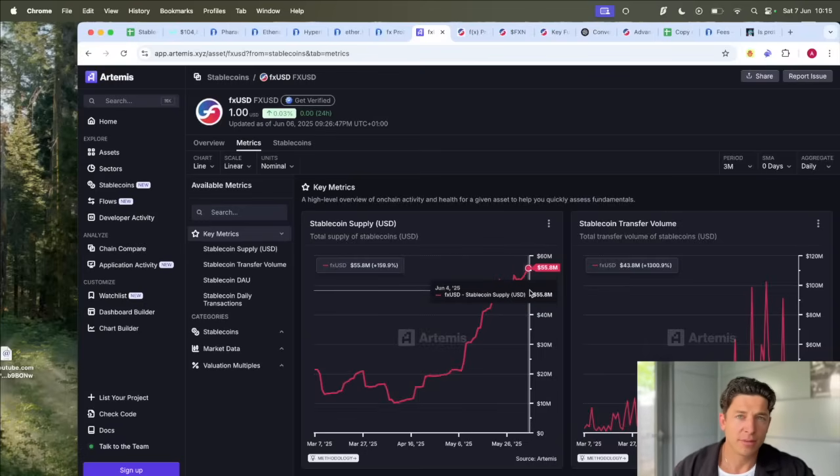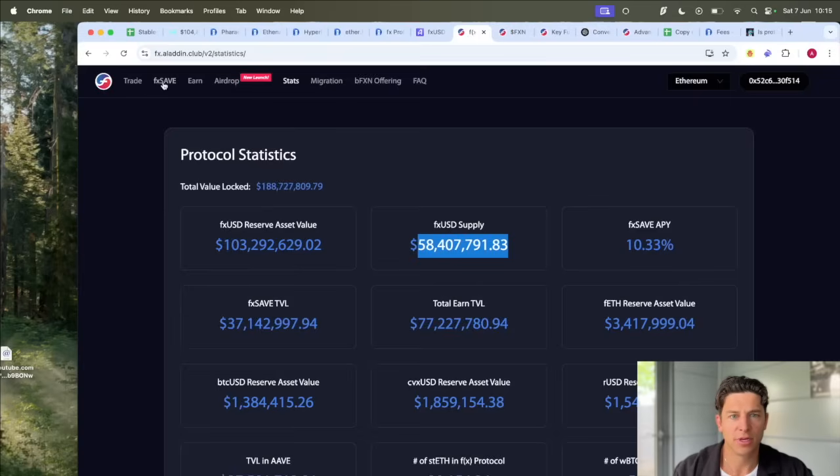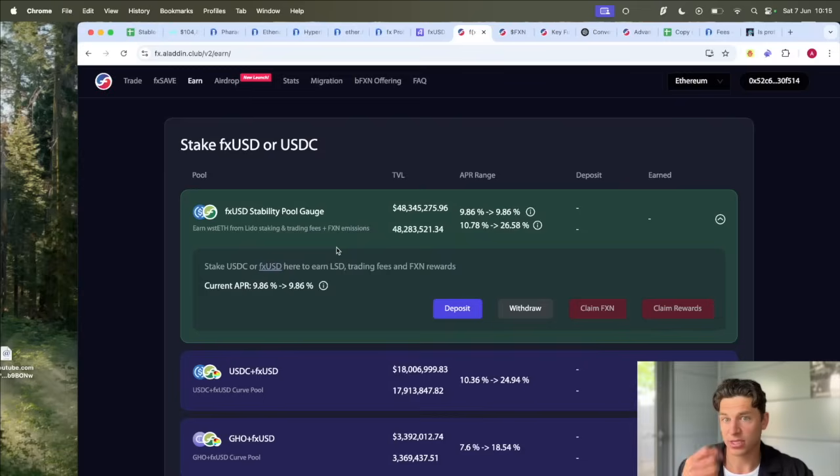So what does that mean? It means more people are minting the stablecoin. More people are taking that stablecoin and earning yield on it in their platform. Their platform has a few ways to earn yield on the stablecoin.